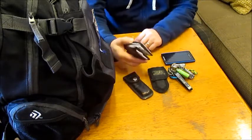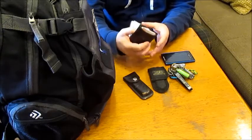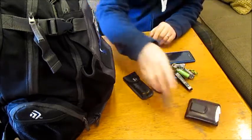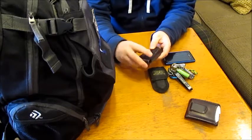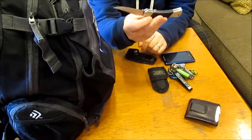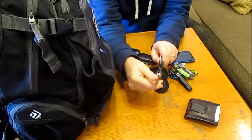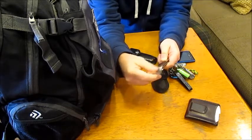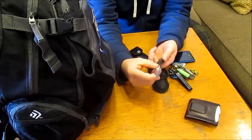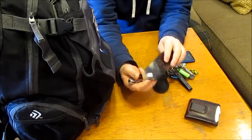And for my other EDC, I've got my wallet, it's got my ID, my debit card, it's got my concealed carry permit. I always carry this Sharp folder, and it's probably 25 years old, but it's stainless steel. It keeps a great edge. I probably touch it up 3-4 times a year, but yeah, it's a great knife. Came with this leather sheath.